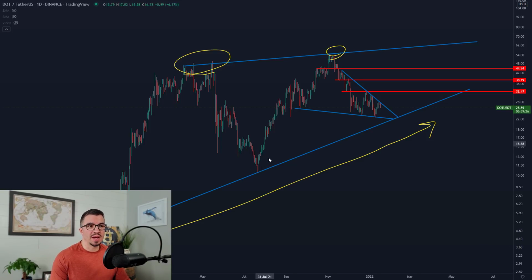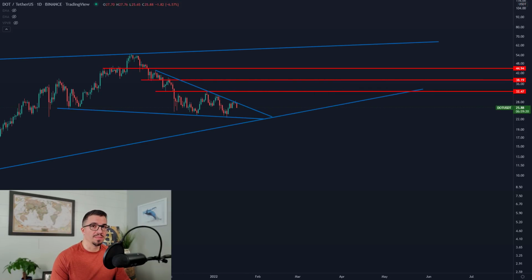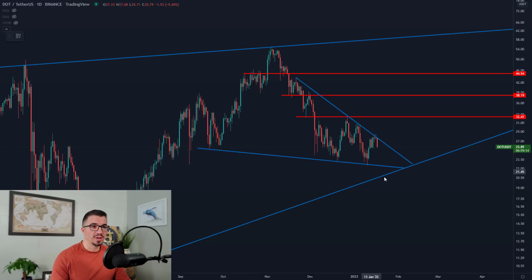So I am still expecting one more melt up phase later this year. And for Polkadot, that could very well come on a break of this rising wedge pattern. Just remember though, that we could still get a retest of this area down here around $22 support first, and also that the market needs to break above this trend line, close the day above it, in order to expose $32, $38, and $45.